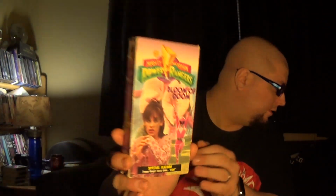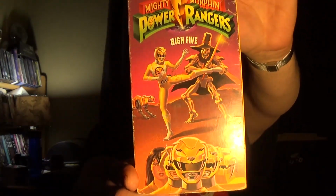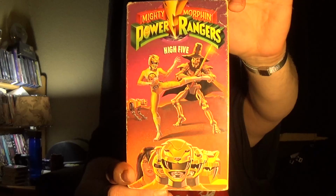We have Blooms of Doom, which, as you can see here, has Kimberly, the Pink Ranger, played by Amy Jo Johnson. I don't really remember the episode too well, but all the episodes that contain the original cast up to Zeo, wonderful. Next, we have High Five, which I believe is the second episode, because the first one is Food Fight, I believe. It's either Food Fight or the one with Eye Guy.